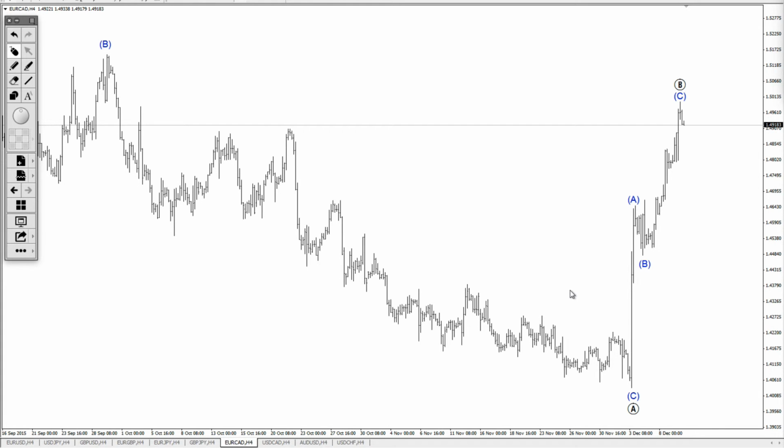So this sharp move is the ABC structure. We can make out also, let's draw it here. So from the low of the B wave, we can see that we have a 5-wave structure for the C wave. And now we can expect a reversal and a move back to those levels, 140, and continuing lower. This should form a large 3-wave structure to the downside and eventually reach those 133 levels if I remember correctly.